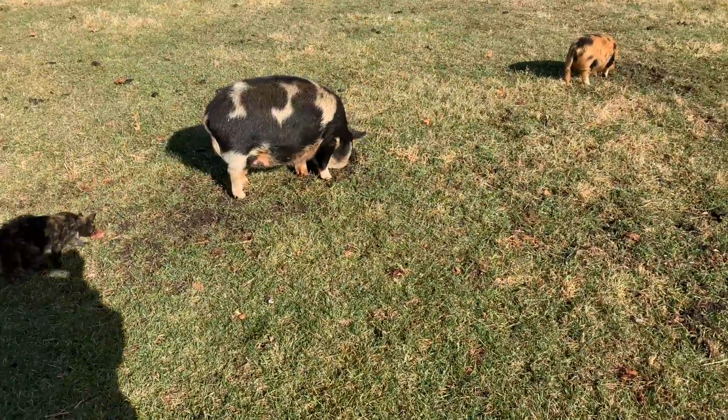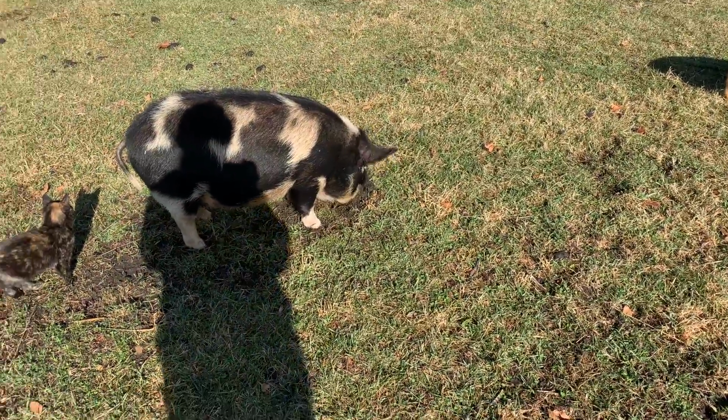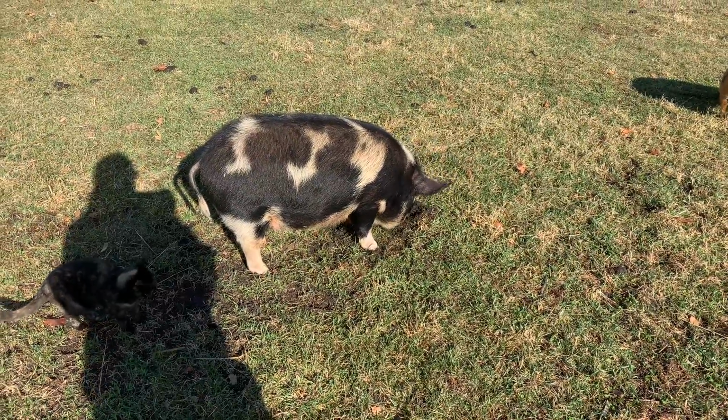Clover's got some time. I think most people want them bred before they're 2 to make sure they don't become infertile. I don't know if there's any truth to that or not. A lot of people have agreed with that statement.